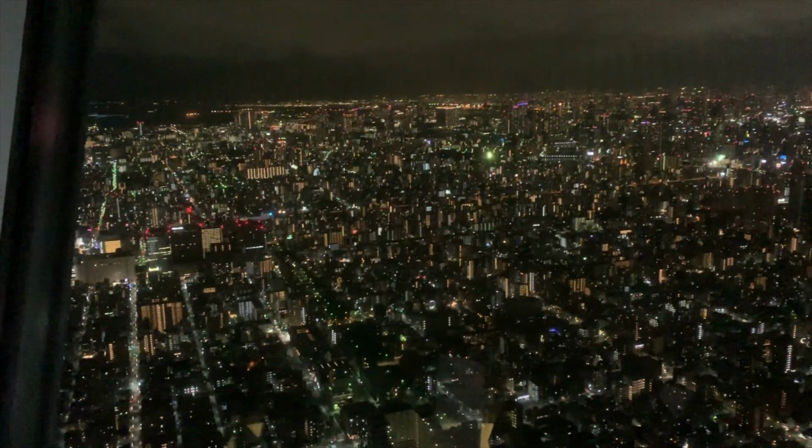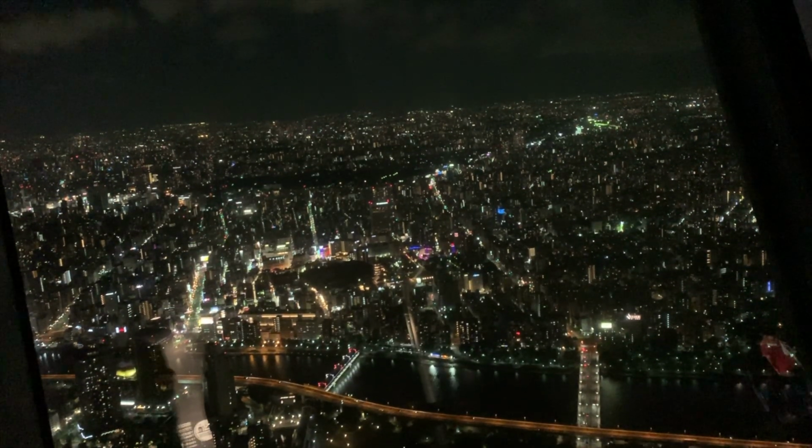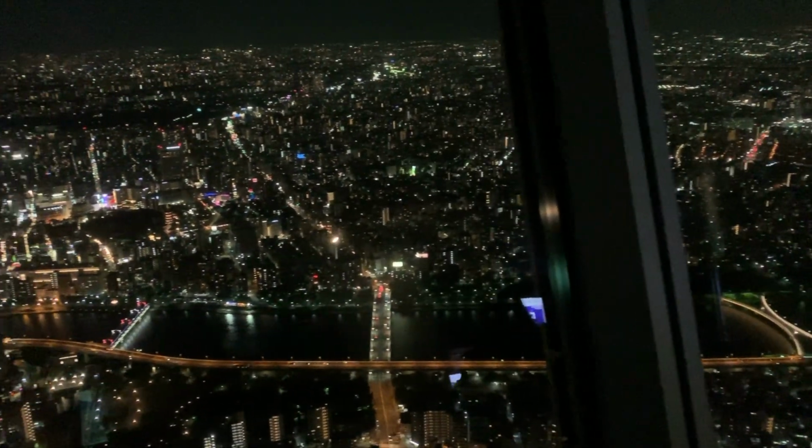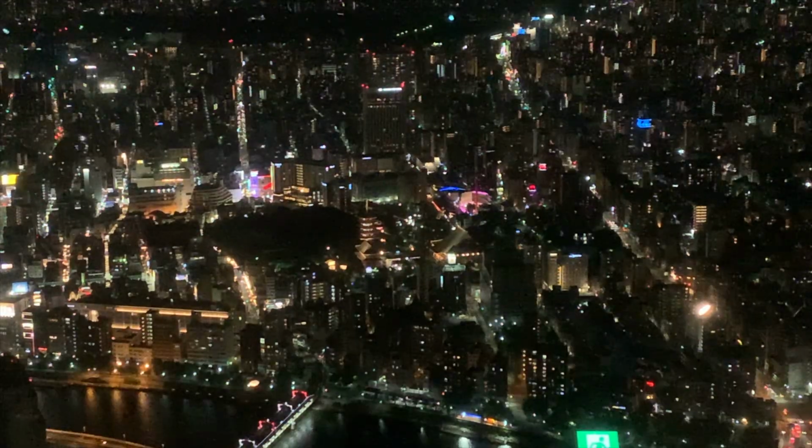Finally, this was when we made it to the top of the Tokyo Skytree. This is the moment we all been waiting for, the view. I don't know if my phone camera is doing it justice, but the view from here was magnificent. We could even see clearly all the places we had been to before.